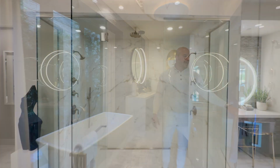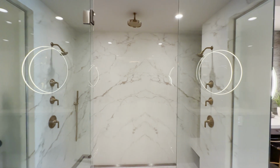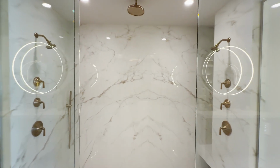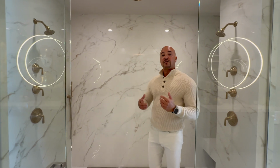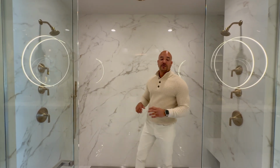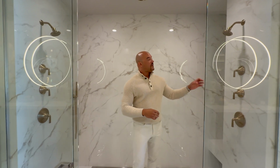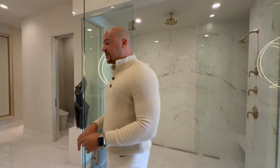Now let's talk about the shower. Continuing with the theme of elegance, this shower is incredible. So the entire shower surround, going up to the ceiling and even outside with the frame, is all of that beautiful porcelain slab that we saw in the kitchen. So we have shower heads on both sides, and we have our obligatory rainfall shower head. So just an incredible system.